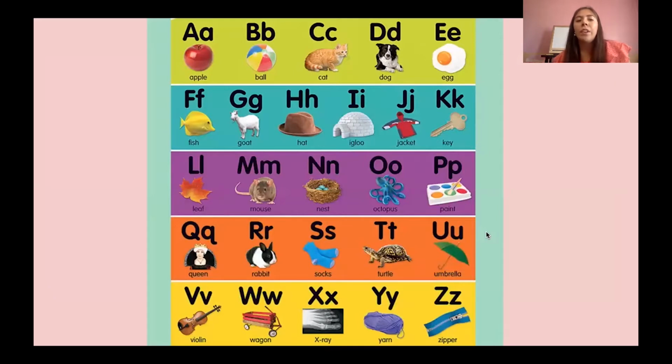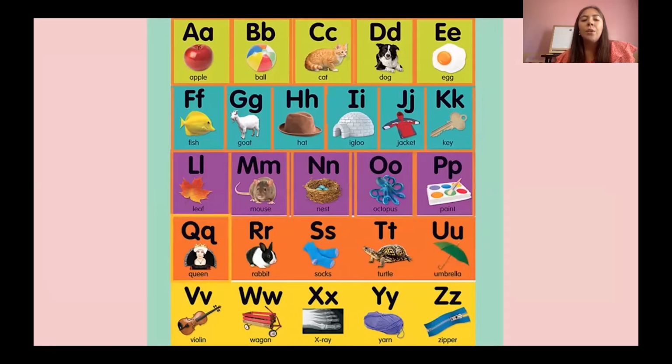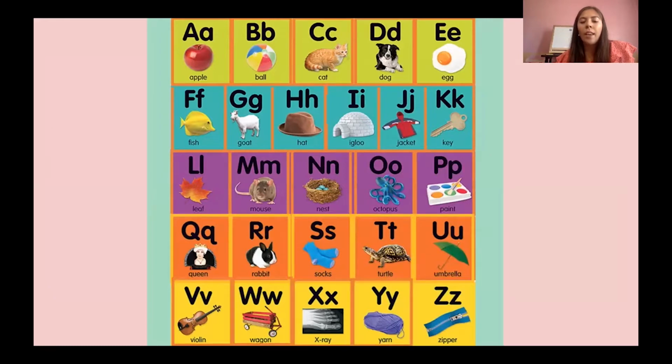Let's go ahead and sing our ABCs on the count of 3. 1, 2, 3. A, B, C, D, E, F, G, H, I, J, K, L, M, N, O, P, Q, R, S, T, U, V, W, X, Y, and Z. Now I know my ABCs. Next time, won't you sing with me? Good job, boys and girls.